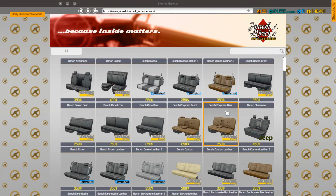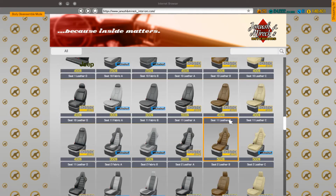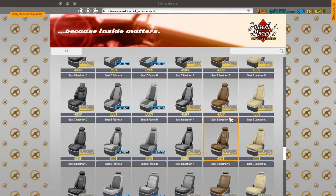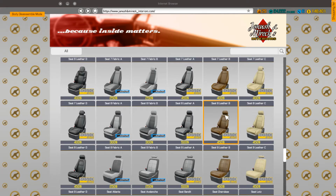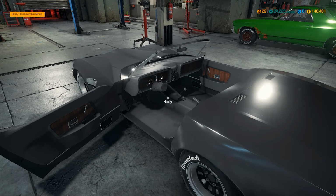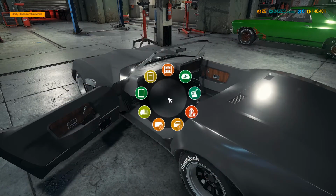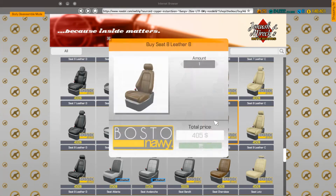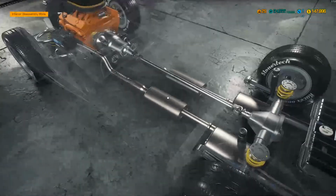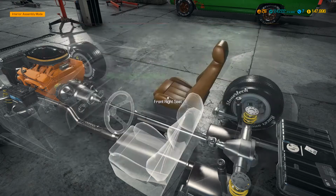Interior shop. What was I looking at? Seat 8. Seat 2. Seat 8 leather B? I think that's what it was. Seat 8 leather B. We need 2 of those. Well, doesn't have to be 100%, right? I mean, so this one's at 99. Let's just get 1. And let's be happy with that. We'll save ourselves a little bit of money anyway. It doesn't have to be perfect. Which is something you forget. You get so excited about. All right. That one could get the 99%.